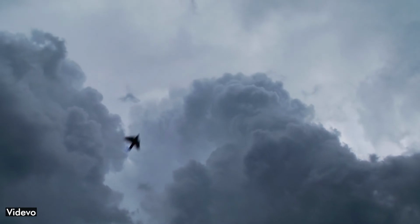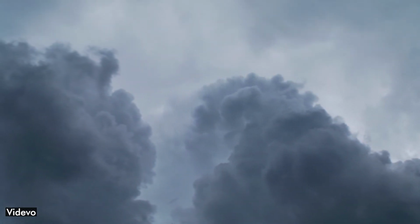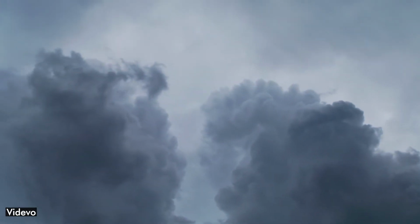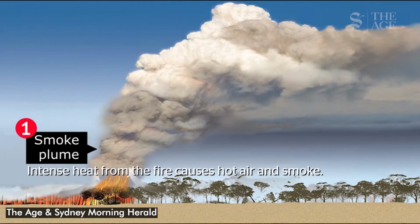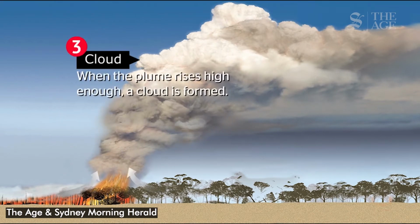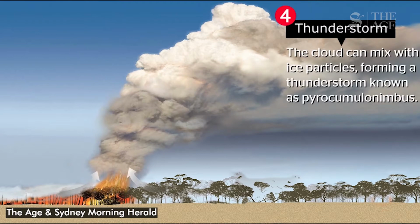For a pyrocumulonimbus cloud to form, there needs to be instability in the atmosphere. This comes from mid-level moisture and the heat released from the wildfires, which forces the air to rise vertically. As the air rises, water vapor condenses and forms into water droplets, which leads to the formation of the cloud. Pyrocumulonimbus clouds reach high into the atmosphere and have ice crystals in them that collide due to upward motions. Electrical charges result from the collisions, and eventually the built-up charge gets released as lightning.